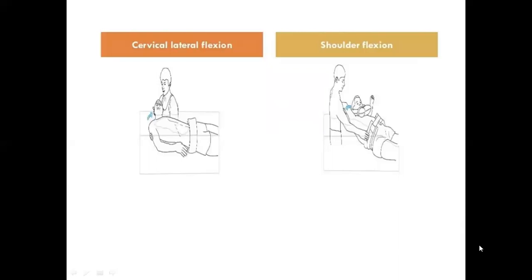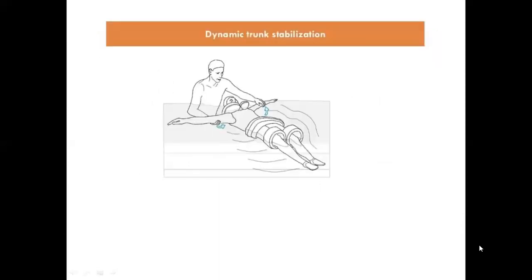Here we can see the cervical flexion in water. The body is half immersed, and we have done the treatment. The shoulder flexion, again in half immersed water. Here we can see the dynamic trunk stabilization.